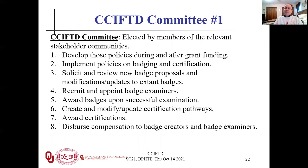Now we have a committee, or we're in the process of forming a committee, whose job is to regulate and govern all of that. They will be elected by members of the relevant stakeholder communities. And what are they going to do? They're going to develop the policies both during and after grant funding, implement the policies, particularly about badging certification, solicit new badges, modifications and updates to badges, review them, recruit examiners for the badge exams, graders, award badges when someone passes the exam, create the certification pathways, so what collections of badges merit certification, then award those certifications, and also compensate people.